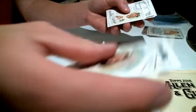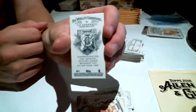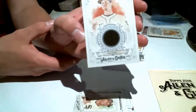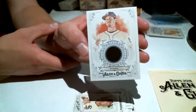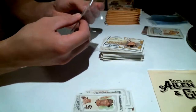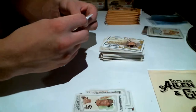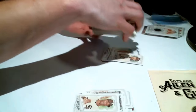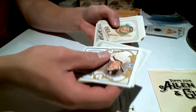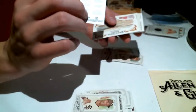Ramirez. Robinson. Crawford. Anderson for the Chicago White Sox. A&G back. Next card is a memorabilia card of Will Myers for the San Diego Padres. Garcia Parra, Crawford, Tanaka, Trout, Olson, Nola, Sickler, Fetty, Petit for the Yankees, regular back.